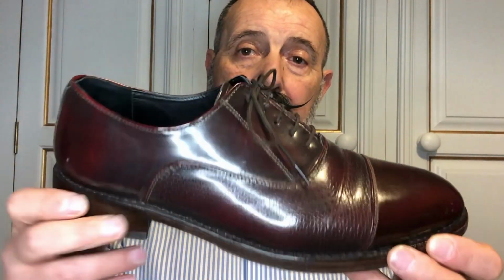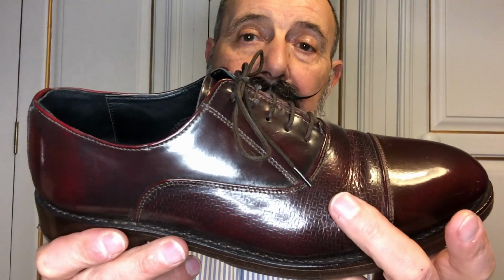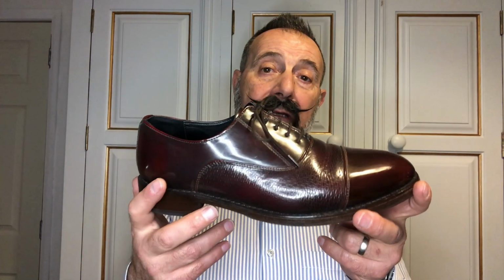Or we could change it to something like this. This is a toe-capped Oxford. It's called a Chichester because it has this weave pattern here on the vamp. But again, they go quite well with a casual look. I would say these are probably better going with a casual suit wear rather than jeans, but they go really well with chinos and cords or something along those lines, or an informal trouser.